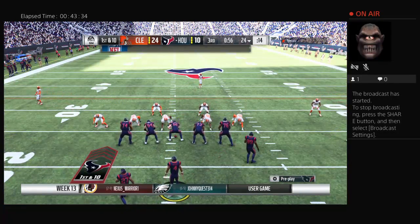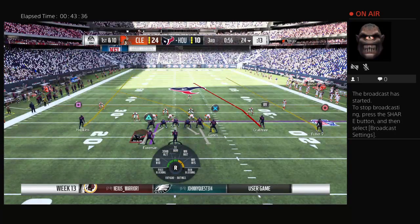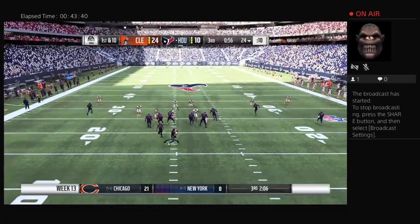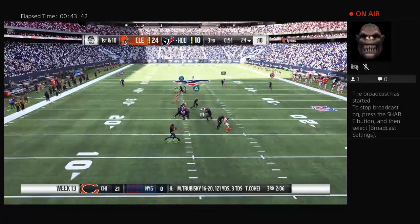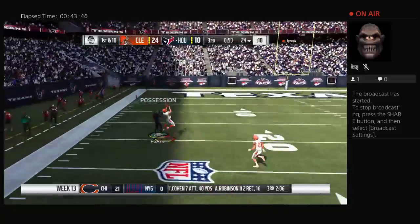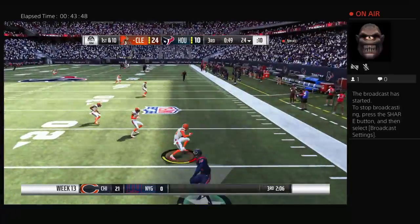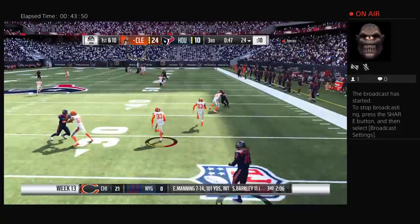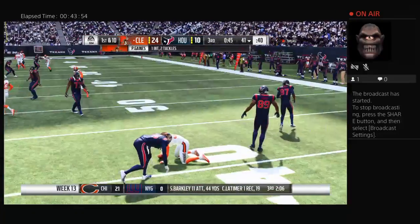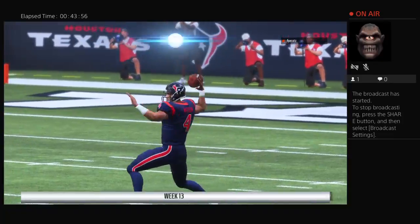Watson will bring up the Texans here, first and 10 at their own 24. Here's Watson. From the gun, he'll throw. He's going to air one out. Trying to force it to Hopkins, and it's intercepted. Picked off at the 18. And he will take this all the way up past the 40-yard line.